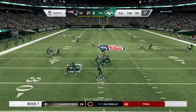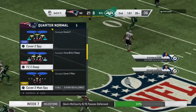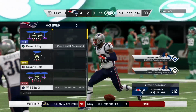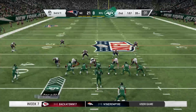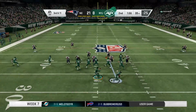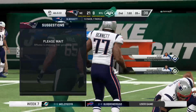On 2nd and 11 now. Mariota, and his throw here's incomplete. There was the veteran Devin McCourty. You got a hand in there to break that one up. It's been my observation there's been a nice variety of play calling defensively. You and I often talk about an offense's ability to keep a defense off balance with what they're doing. I think the converse has been true in this game. Yeah, I think you're right. They seem to have gone off tendency quite a bit, but only the second quarter, a lot of time to change things. Now Mariota, and he can't find anywhere to go with it, and he goes down.